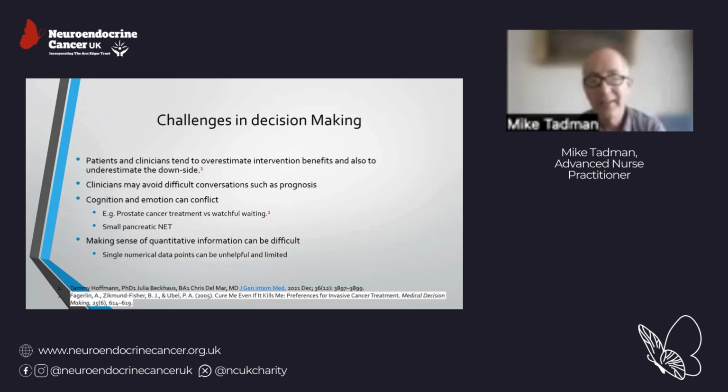And in a neuroendocrine setting, that's quite common. We see that with small pancreatic neuroendocrine tumors, where people will have a small tumor, less than 2 centimeters in the pancreas, which is completely asymptomatic, often found incidentally. And then the discussion is on what should we do about that? Should it be removed? Should it be left alone? And the implications of pancreatic surgery, again, are quite severe. And I've got a couple of cases later on looking at that.